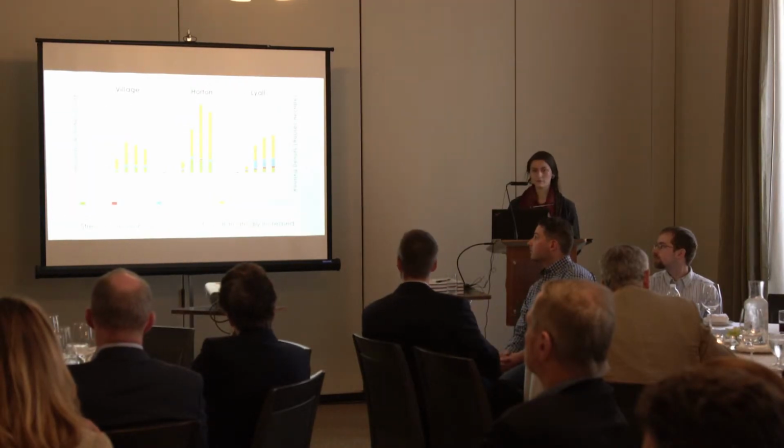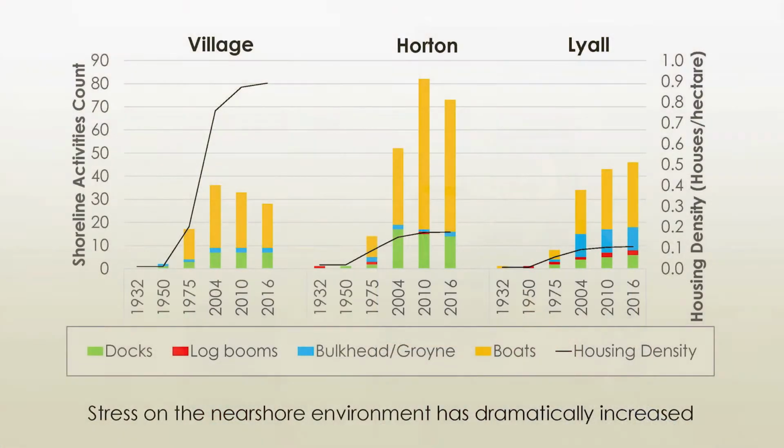So these are the results from the landscape level indicators, and we have the residential housing density in the black line and the shoreline activities with the colored bars, and they're separated out by color into several different categories. And what we see is pretty much the same, with some differences between sites, but the same pattern is going on. And that is in 1932 and 1950, there's pretty much nothing going on, with a little bit here and there, but on the whole, there's not a huge amount going on.